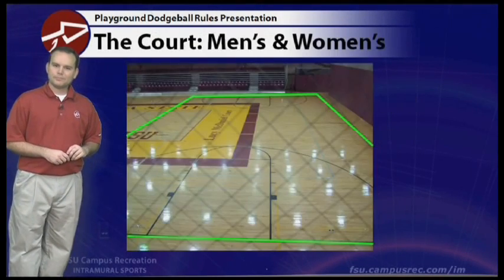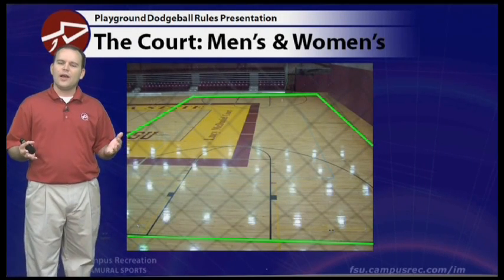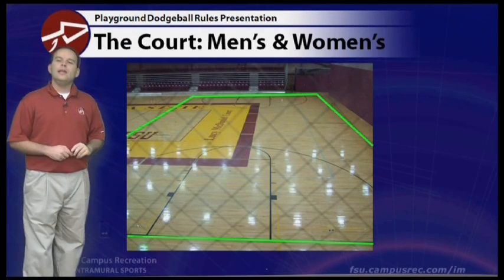and that's how we'll work the overtime procedures in dodgeball. Let's take a look at the court, something new for 2012. Men's and women's will both play on the basketball-sized court. So you can see it here in one of our photos of Court 3 there in IntelliGym. We've got it outlined for the portion that's visible here in the green.